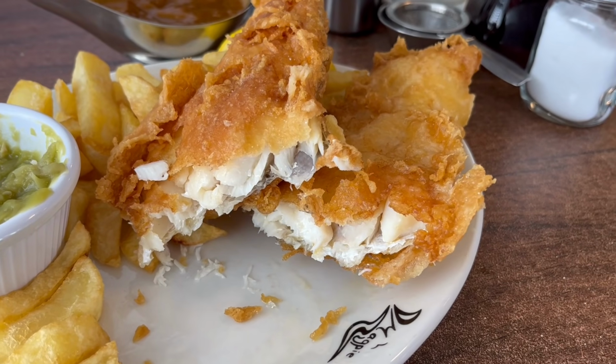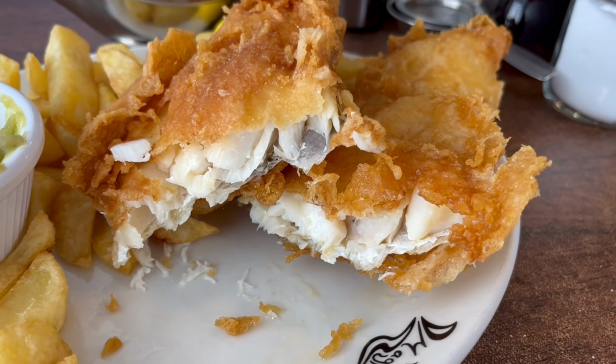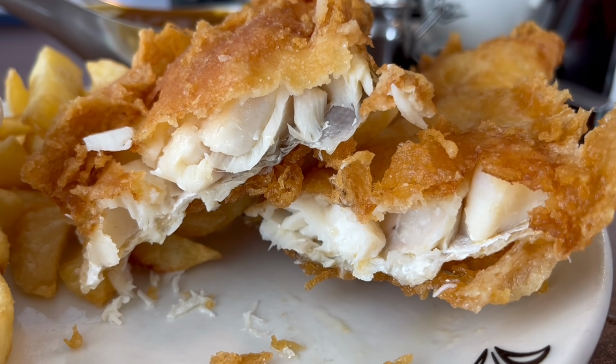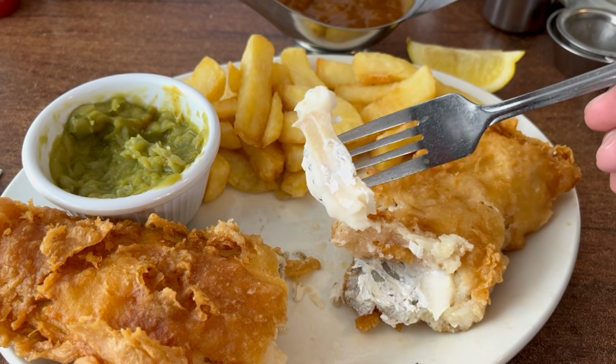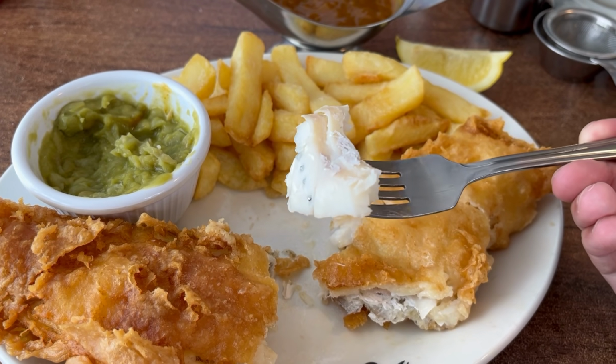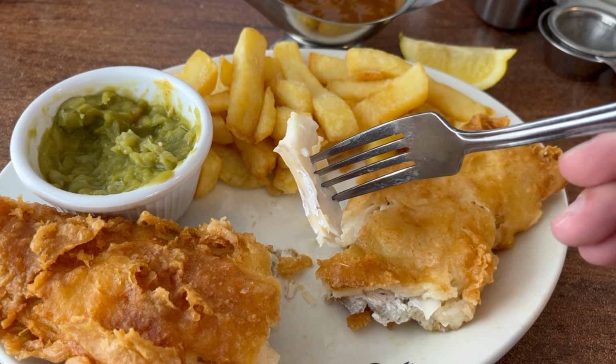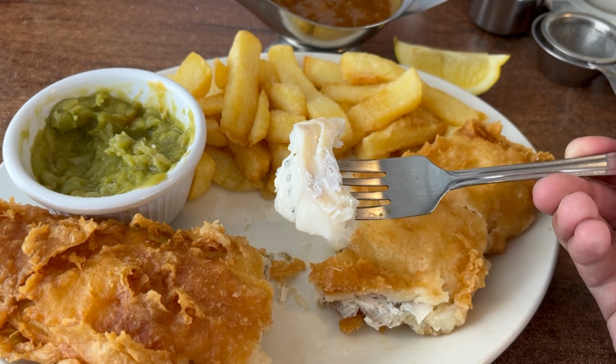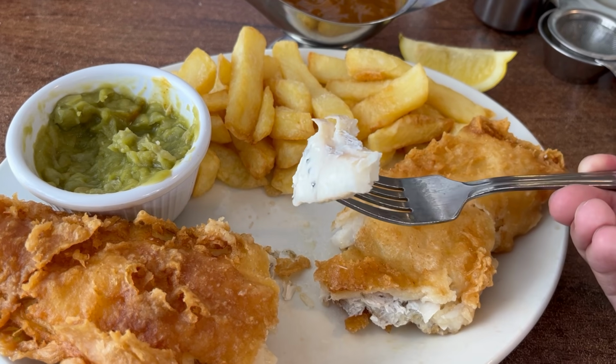The skin doesn't really affect anything, I think it just adds an extra slight crisp and chew, but not too noticeable. The fish is the star though, really moist and juicy. It just flakes and melts in your mouth as you chew. The flavour of the haddock is more delicate than others I've had, but it's a great piece of fish.